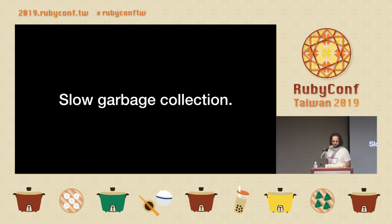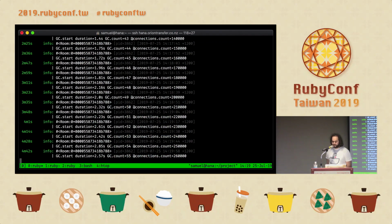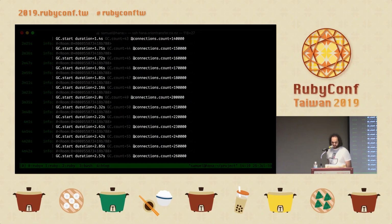It was also at this point I started to experience my first garbage collection performance issues. We can see here that the garbage collection time is roughly proportional to the number of connections. Every 100,000 connections increases the garbage collection duration by about 1 second. By the way, I made this screenshot from an aeroplane while connected to my server in the garage in New Zealand using SSH. That was really exciting for me.